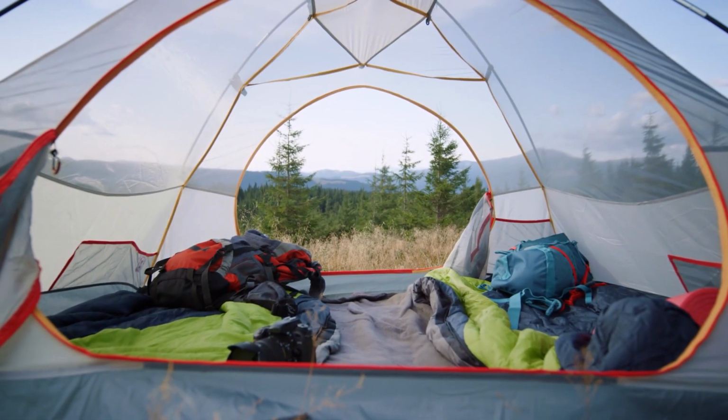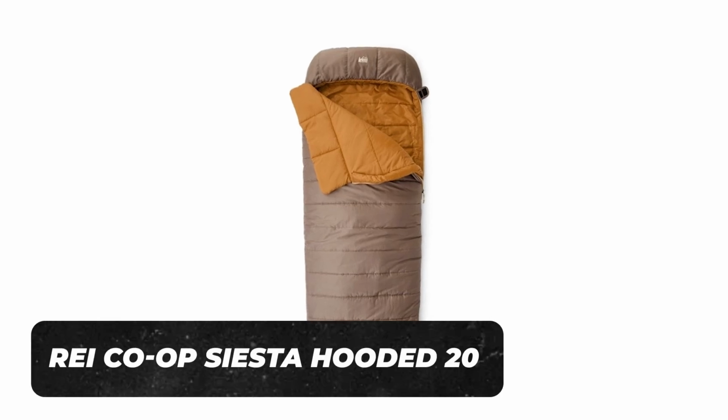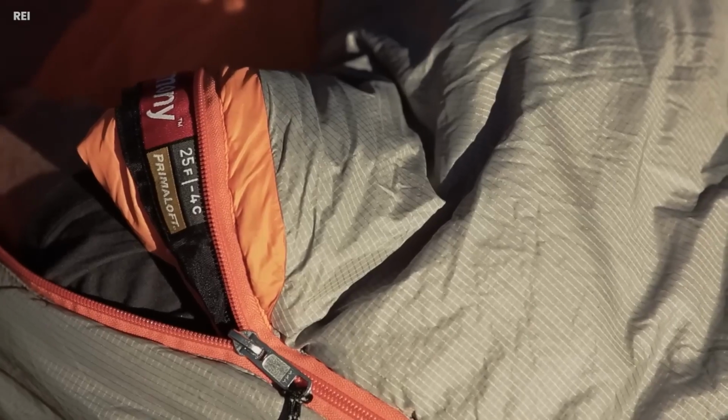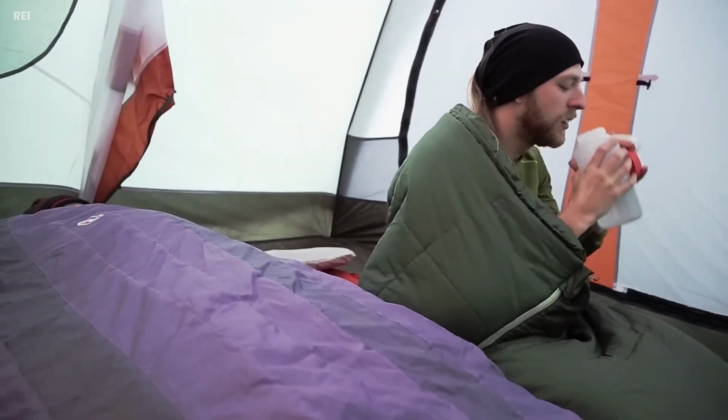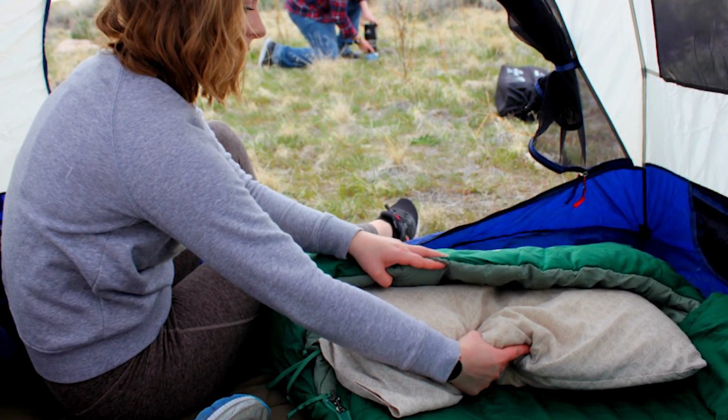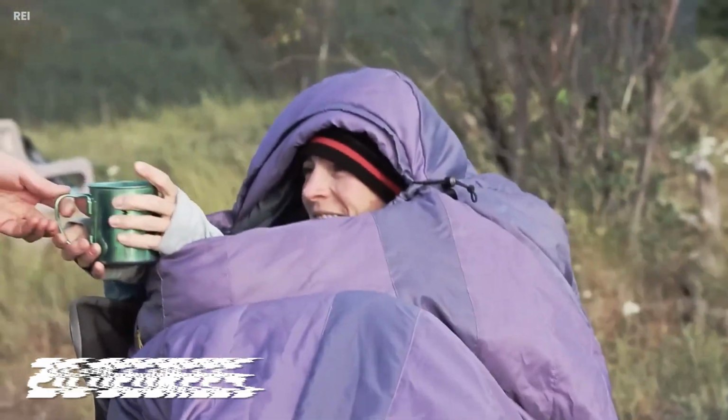If you prefer a sleeping bag, the REI Co-op Siesta Hooded 20. The first feature that we love is the hood because most rectangular sleeping bags don't come with a hood as comfortable as this one. It can be used in 3 different seasons, shielding you from freezing temperatures of 10 degrees or even hotter temps of 20 degrees.